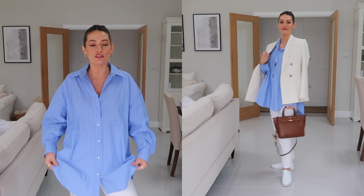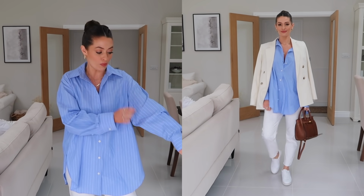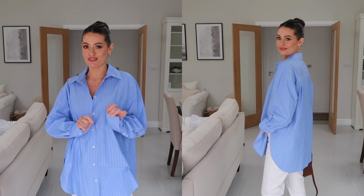I think personally I prefer the fit of the Mango one, and I think the fabric felt a little bit softer on as well. But I do really like this tone of blue with just a simple white pinstripe running through it. I don't know, I think maybe if this was in an extra small it might work slightly better. But I think overall, I will go with the Mango one for this shirt.